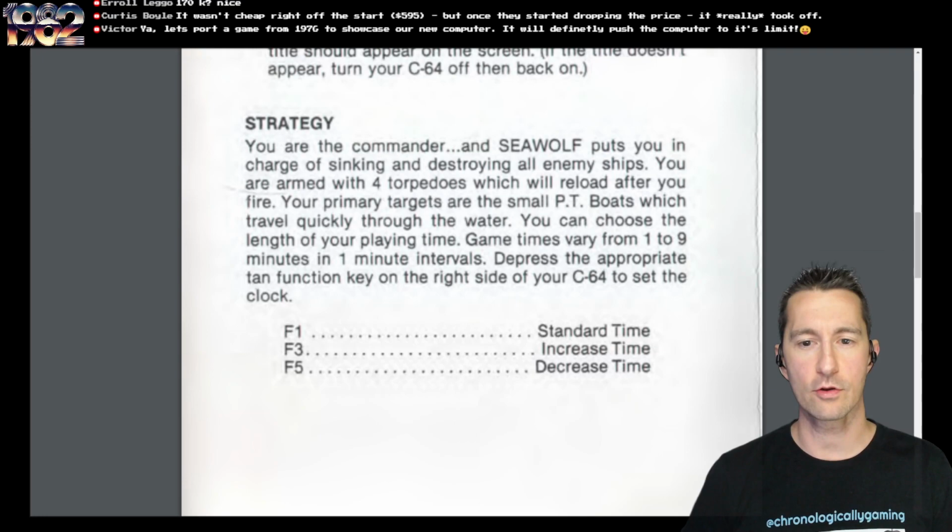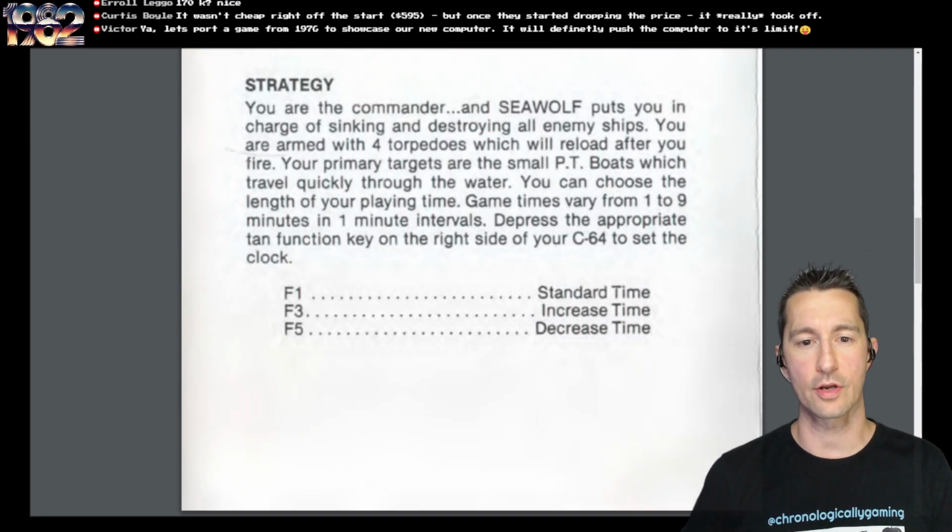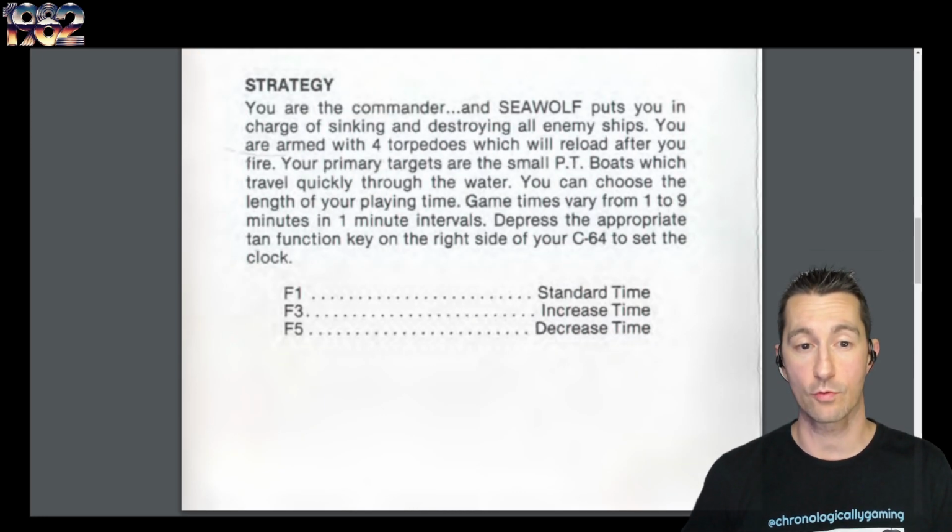You are armed with 4 torpedoes which will reload after fire. Your primary target are the small PT boats which travel quickly through the water. You can choose the length of your playing time. Games vary from 1 to 9 minutes. Wow, you can set the length to 9 minutes in 1-minute intervals. Depress the appropriate TAN function key on the right side of your C64 to set the clock.